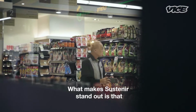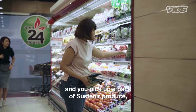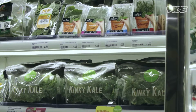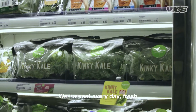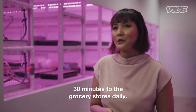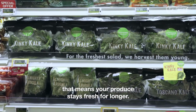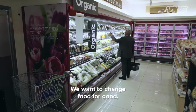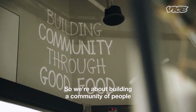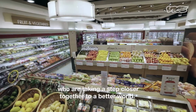What makes Sustainaire stand out is that when you actually walk inside the grocery store and you pick up a pack of Sustainaire produce, you are empowered to make good choices. We harvest every day fresh, and then we deliver it about 30 minutes to the grocery stores daily. So when it's locally farmed, that means your produce stays fresh for longer. We want to change food for good, and we also want to make sustainability convenient to everyone. So we're about building a community of people who are taking a step closer together to a better world.